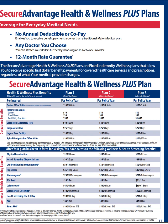In all plans, every year you have benefits for the physical, labs, your children have routine immunizations, pap smear, mammogram, PSA test, colonoscopy, and everything else after the PSA test. Those benefits are available when you become old enough. So that's 50 or older.